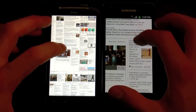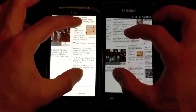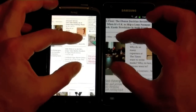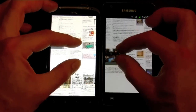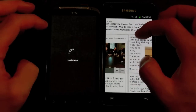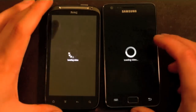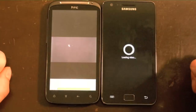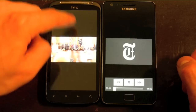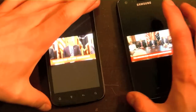So I'm just going to double tap. See, smoothing, pinch to zoom, much smoother on the Galaxy S2 than it is on the Sensation. And let's see the quality of movie footage. Also notice how dark the blacks are on the Galaxy S compared to the sort of grayish. Let's turn this into landscape mode.